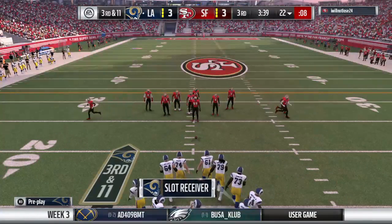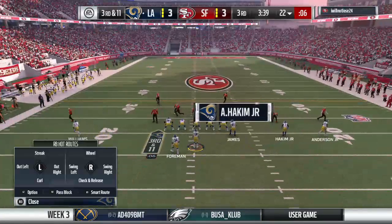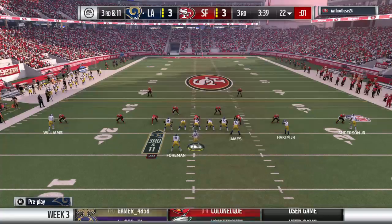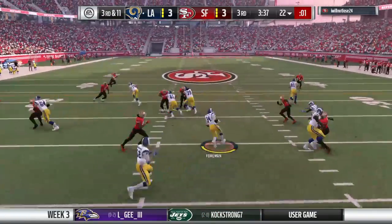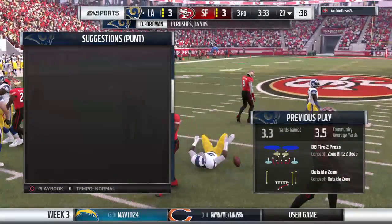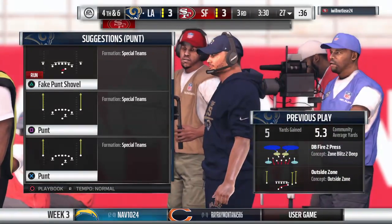Incomplete pass on second down. Let's see what the offense draws up here on third. The play clock's running down. They'll run it now out of the gun. And they'll bring him down at the 27-yard line. It's a gain of 5, but it'll lead to a fourth down.